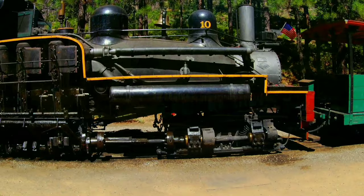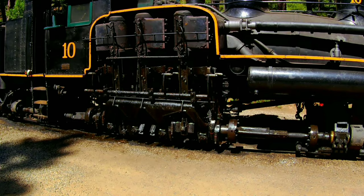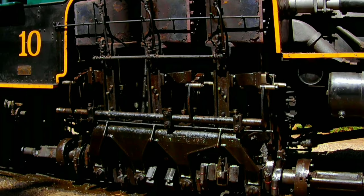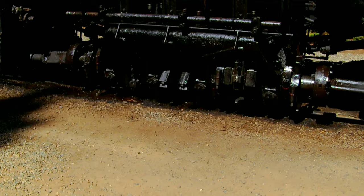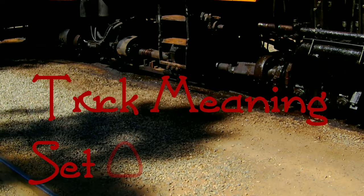Okay, so what we have here is a Shay locomotive, and what's unique about these locomotives is the pistons that drive the wheels are right there in front of you. Those three cylinders right there move the pistons up and down. That pushes a crankshaft that spins the truck, that spins the wheels right there. And there's a drive shaft that goes up to the front truck and then to the back truck, and also to the oil tender.